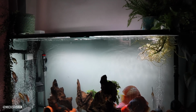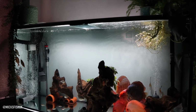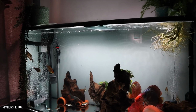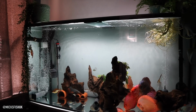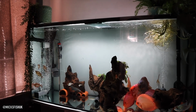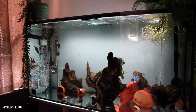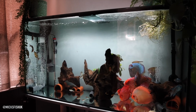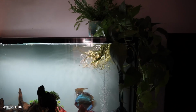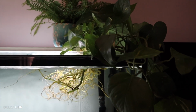No, because originally when I had this tank made from OA Aquaria, it came with hoods on, like a canopy. But I didn't really like it, it looks a bit ugly, so I took it off. I've done the same thing with my tanks. I've got a large amount of pothos coming out the top. My missus is mad on houseplants, so I have to compromise and make it look a bit pretty. It does look good, doesn't it, the pothos?